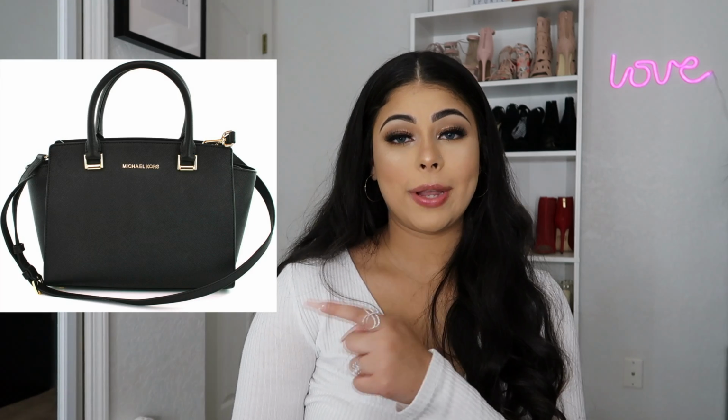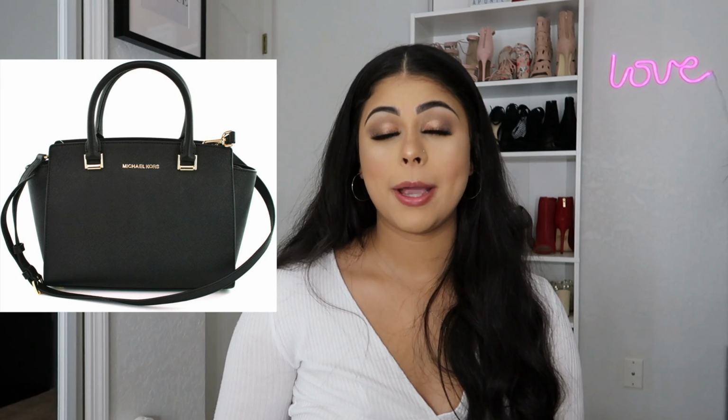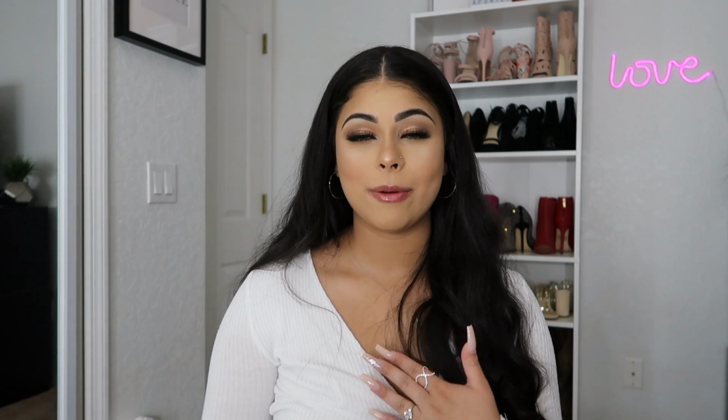But I'm going to insert a picture right here for you guys. It is the Michael Kors Selma bag in the medium size, and it's black and it's so beautiful, and I don't think I'm ever going to get rid of it. I think it's just going to be something that I keep with me forever because it means so much.